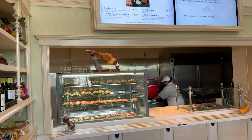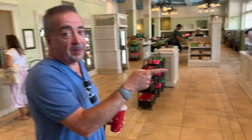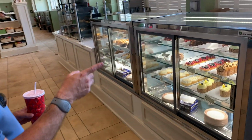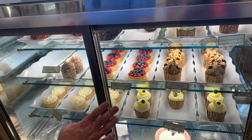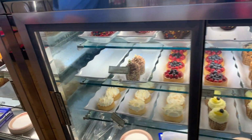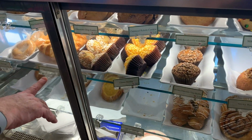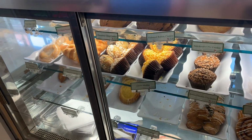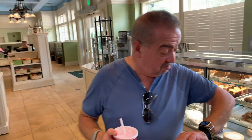But they also have, and it sucks for me when I'm trying to do this diet, their bakery counter. This is some awesome looking stuff. In particular, I'm very attracted to this citrus muffin. That blueberry muffin looks like, oh my god. So the baked stuff looks really good, especially when you consider it's 3 o'clock in the afternoon and it still looks really good.